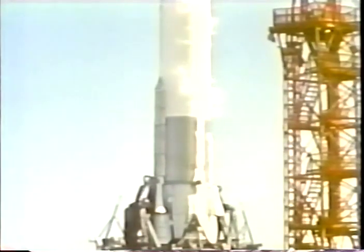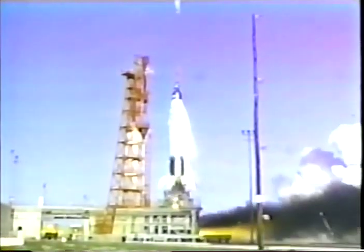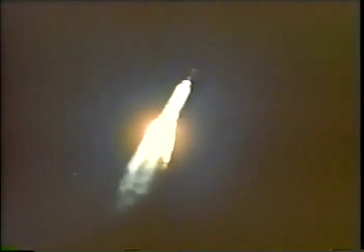Godspeed, John Glenn. 3. Roger, 0G, and I feel fine. Capsule is turning around. Oh, that view is tremendous.